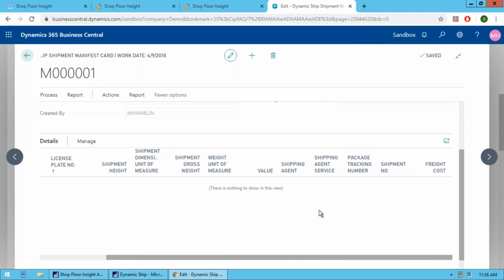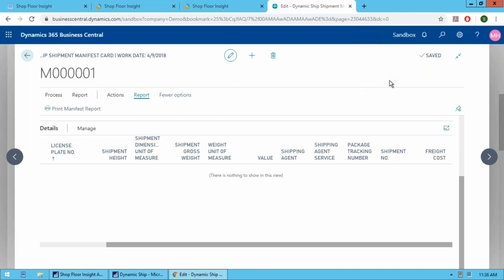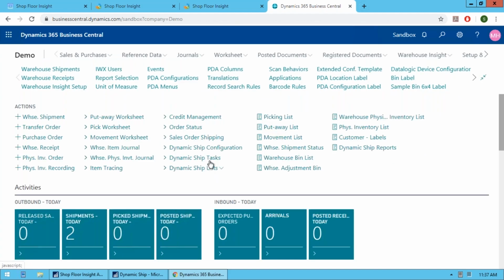So this is handy if you just want to print it out and have a document that you can check against the driver when he comes to pick everything up. Or it can also be useful electronically if you have your accounting people reconciling your outbound freight costs, right? Because then they can see the tracking numbers and the costs and make sure that the carriers aren't ripping them off or whatever. Anyway, you can generate manifests, print them out, do whatever you want with them. It's available if you need it. They're not required ever. They're not mandatory for the system to work. There may be a carrier that wants that manifest.